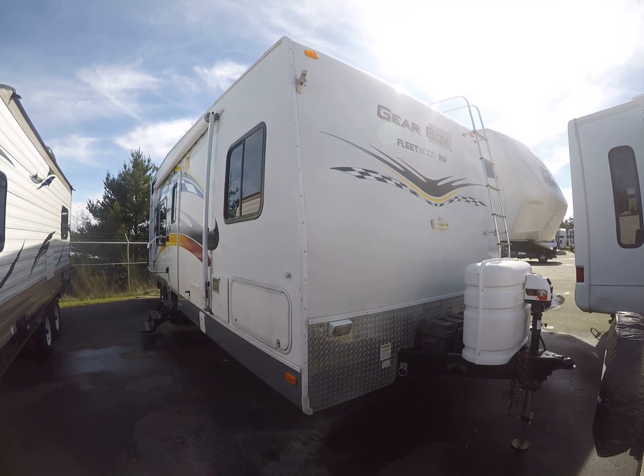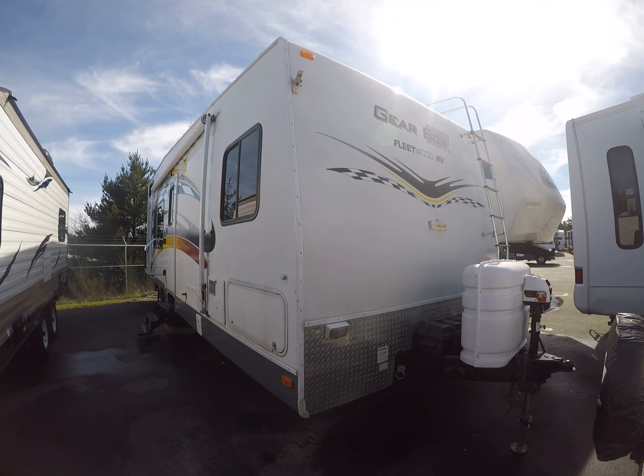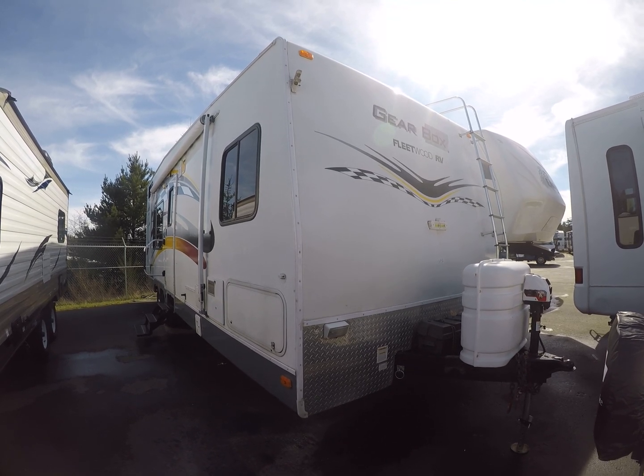Hi, this is Bob with Gibbs RV, and today we're looking at a 2004 Gearbox toy hauler from Fleetwood, model 260 FB. It's got the front bed, desirable floor plan. Going to kind of break it down for you here.